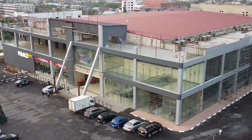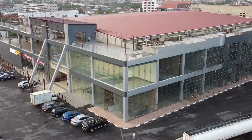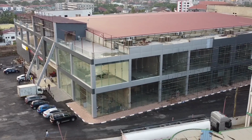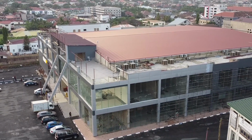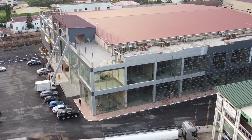This project is still in progress. Yeah, they are done with the down floor. The second floor is yet to be done. They are done with most of them, but not all of them. And they are also working on the other stuff. They are on break at the moment because of Christmas and the New Year.